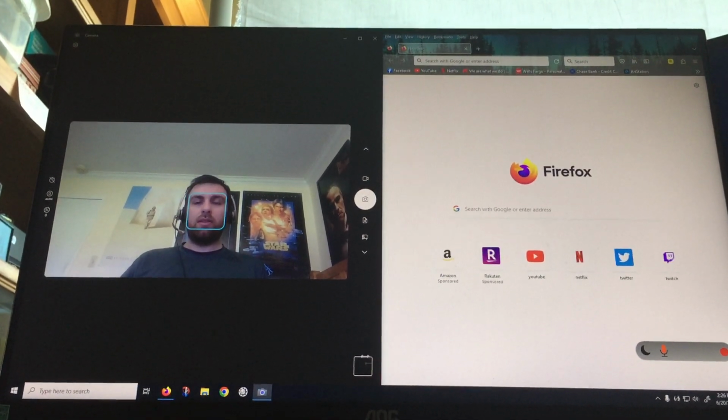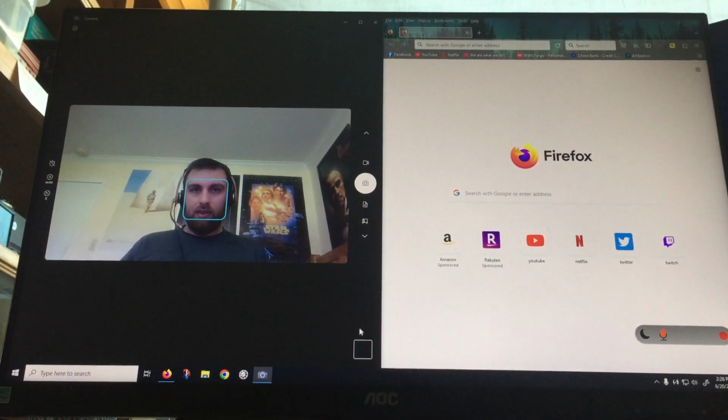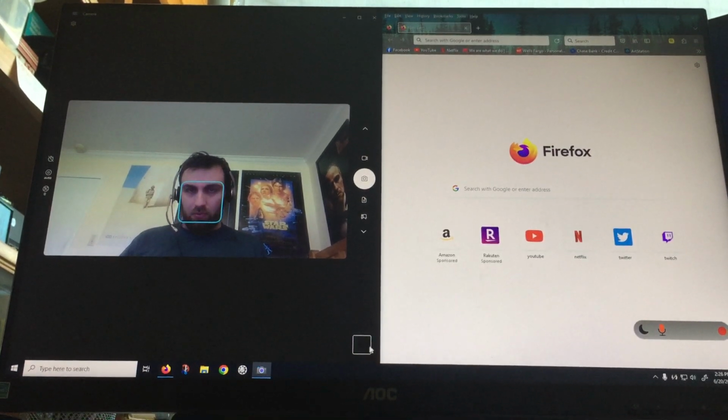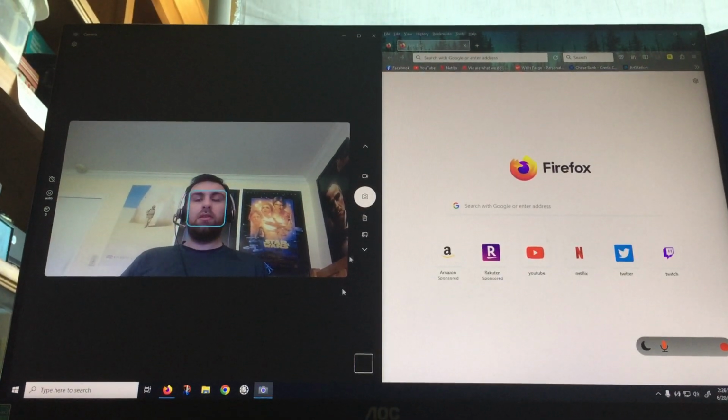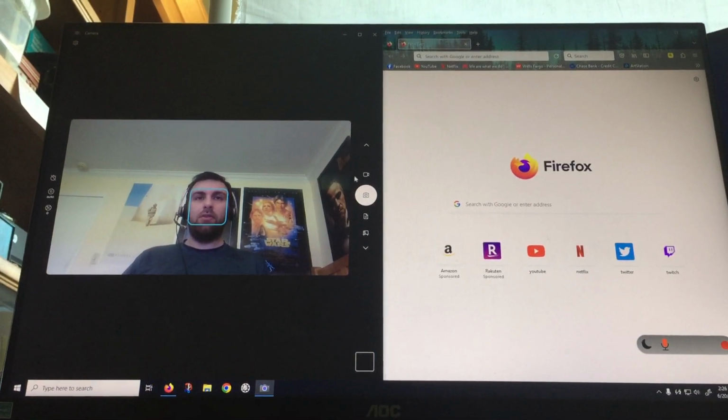So if I'm looking at this box down here, and I try to move my head down to click it, I blink, and now I have to move my head some more, blink, move my head some more. So the blinking knocks the cursor out of that buffer zone for the head tracking.